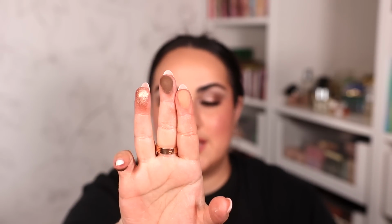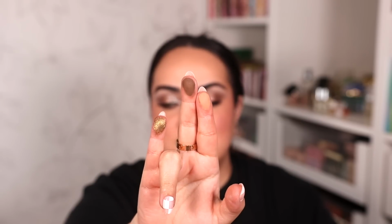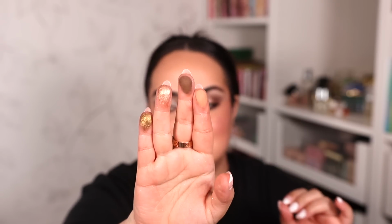I have my crease shade, I can intensify it a little bit, and I usually do. And then I grab this one for the center of the eyelid, or this one for the center of the eyelid, in which case I put this one on the inner corner, and that is it. That is always the look, and I always end up loving it.